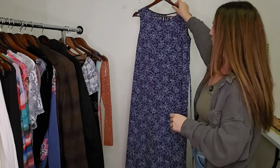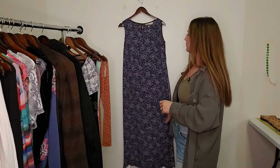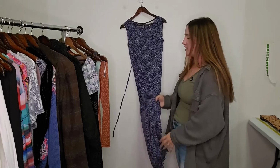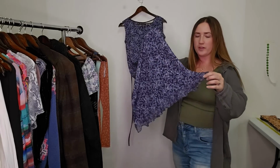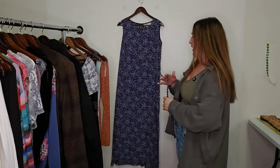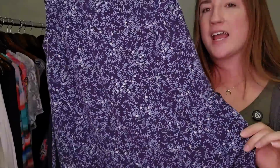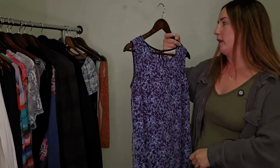This is a long fairy style maxi dress by Norton McNaughton. Not showing you the label because, again, brand doesn't really matter in this case, but it is a really nice micro floral dark blue with a ruffle hem at the bottom, and it ties in the back as well. Here is the beautiful print. I am going to list this for around $35.